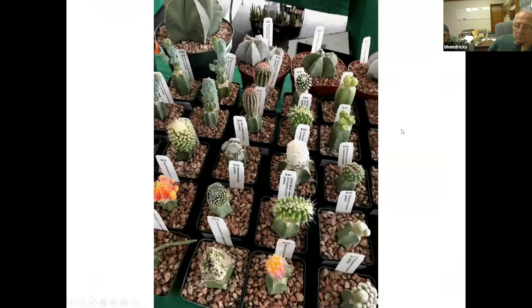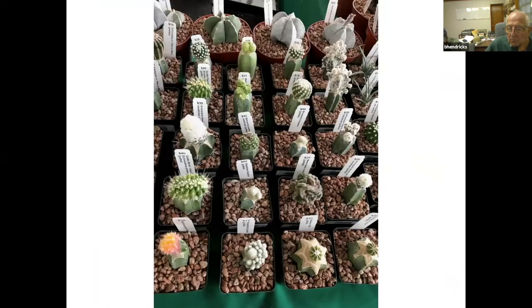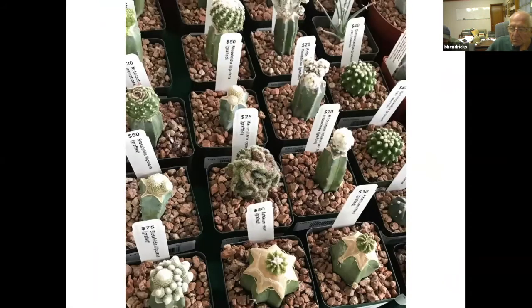I was just fascinated with these graphs. So most of the pictures from the sale are these graphs. I hope you guys aren't too upset about that, but there was a lot of neat ones in here. Let me know if I'm going too fast. There's a lot to look at in there. Some of these get pretty pricey too.